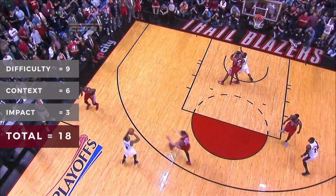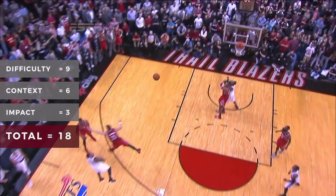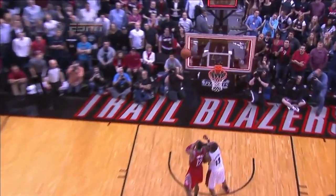And lastly, and most importantly, it brought Portland their first playoff series victory since the turn of the millennium.